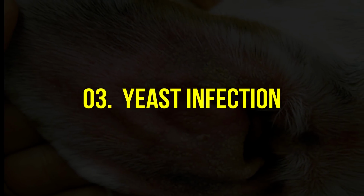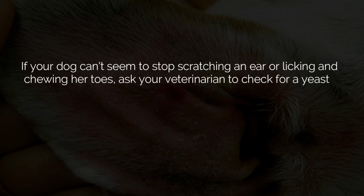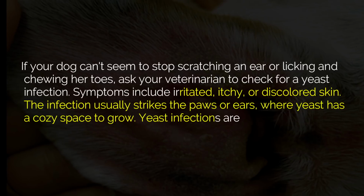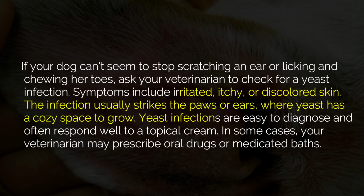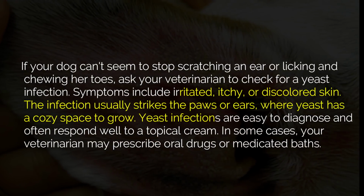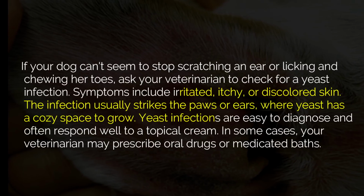3. Yeast infection. If your dog can't seem to stop scratching an ear or licking and chewing her toes, ask your veterinarian to check for a yeast infection. Symptoms include irritated, itchy, or discolored skin. The infection usually strikes the paws or ears, where yeast has a cozy space to grow. Yeast infections are easy to diagnose and often respond well to a topical cream. In some cases, your veterinarian may prescribe oral drugs or medicated baths.